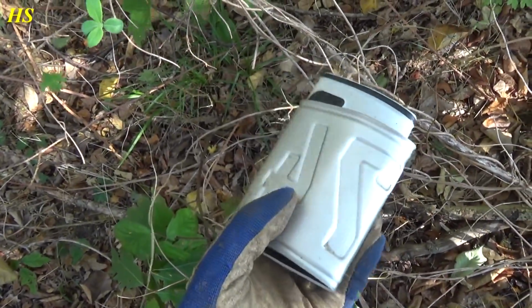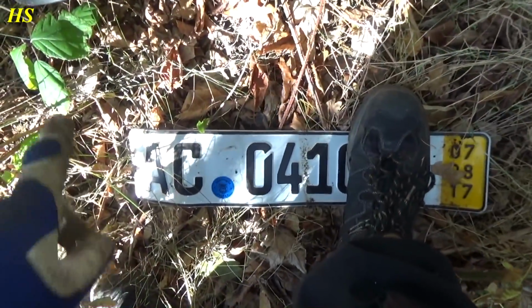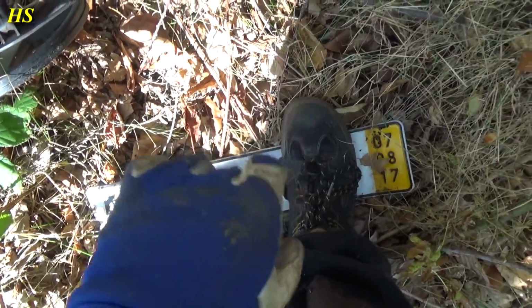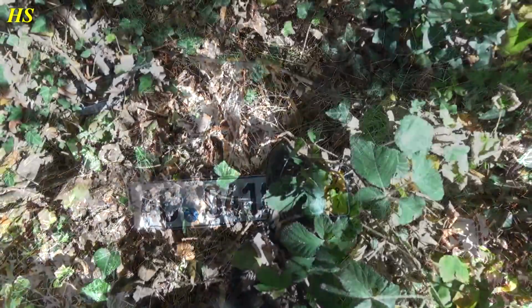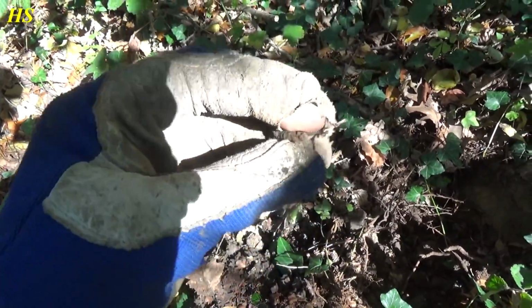That's another license plate. That is crazy. Alright guys, so as you can see, it's a German license plate, Aachen 041, and then the date right there. That's crazy. Alright, so we just made our way through a million plants, but just found a bullet right here, an exploded bullet, so that's a good sign.